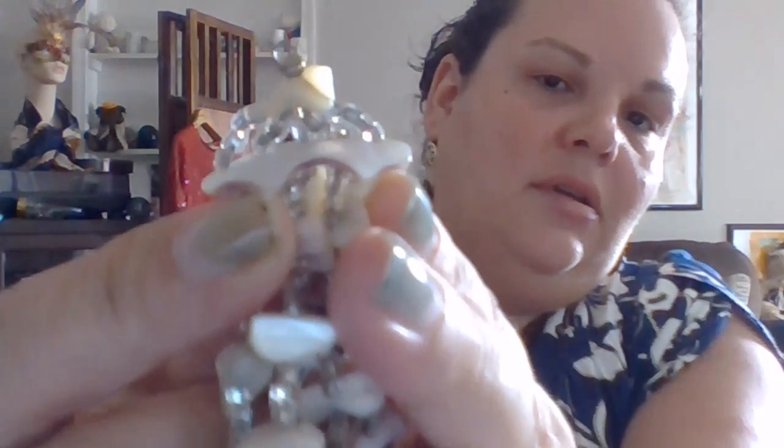So yeah, that part here needs the hook. And there's the part that it would hook around. But they're like shells. Have some purple, like periwinkle kind of purple in there with the shell color.